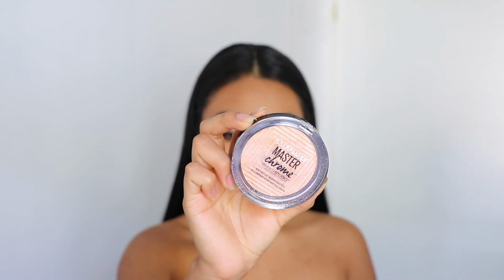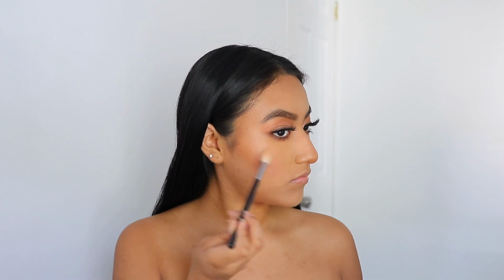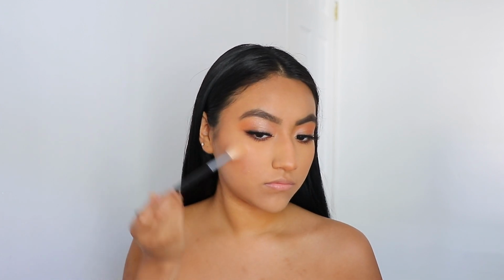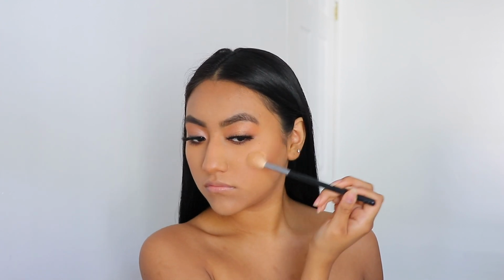So for highlighter, this is the Maybelline Master Chrome, and this is a really nice dewy luminous highlighter, so I really do like this as well. I feel like it really complemented the light eye look.